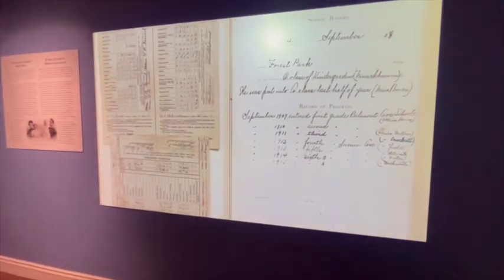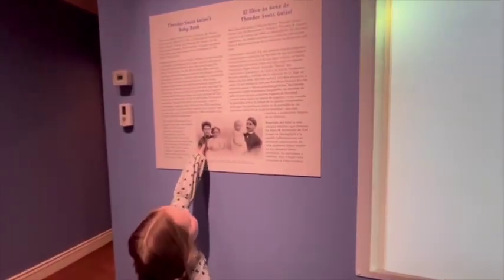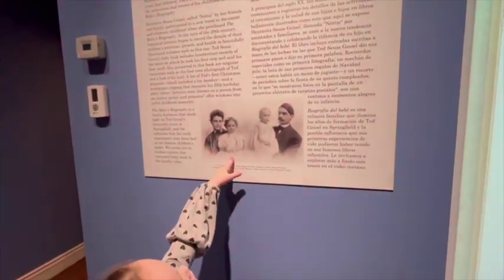But now it's happy. Yep. What is that doing? This must be his sister.